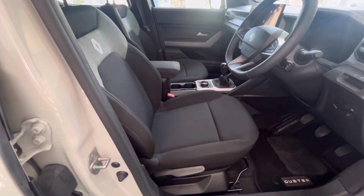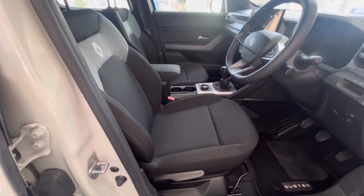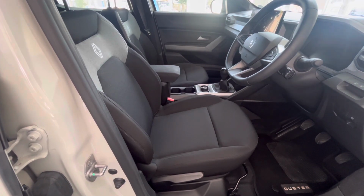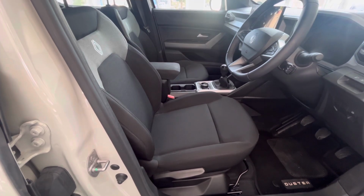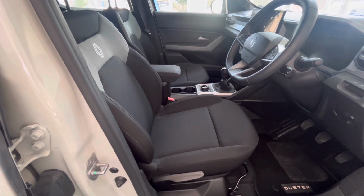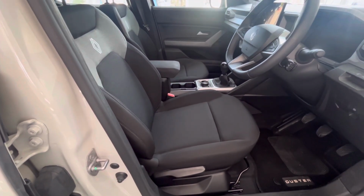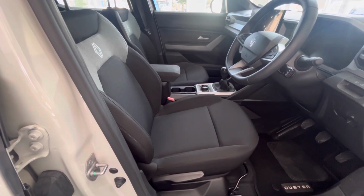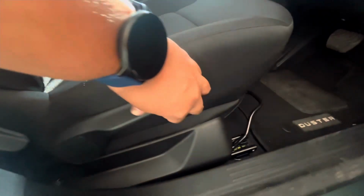In terms of front seats, the Duster is very comfortable to sit on. And in the Zen model, you have a black fabric with grey stitches on the seats, and in the Intens model, you have a grey texture seat in addition to the black fabric and grey stitches. And both of them feature the Renault logo on the front seats. All the models in the Duster range get height adjustable seats, which is ideal for your short partner to adjust her seat up or down so that she can see out of the front while she is driving.